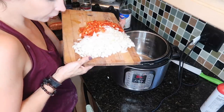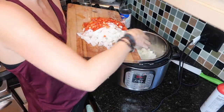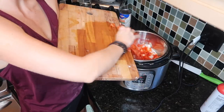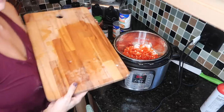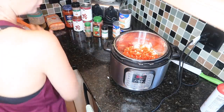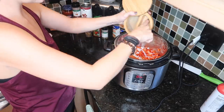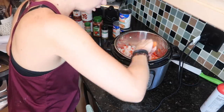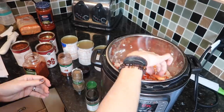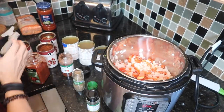You can make this in your slow cooker or of course on the stovetop. And you know what, it says to saute them, but I feel like they're gonna cook just fine in the Instant Pot, so I'm probably not gonna saute them for very long. I'm running out of spoons. I'm gonna season this with just some salt. Oh my gosh, a dumpster load. It's fine, we're fine. Okay, I'm just gonna add the spices.